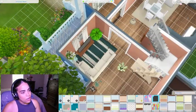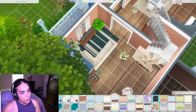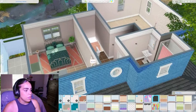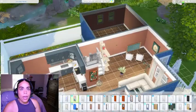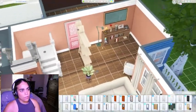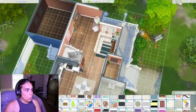Yes. I don't know if this is kind of tight. I could remove this wall. Actually, yeah, let's remove the wall. Okay, so far I am quite happy with how it's turning out. There's another picture of her and Marco. There's wasted space here. I don't know what to do with this space.